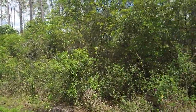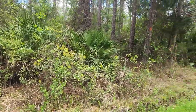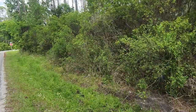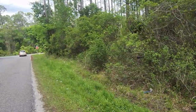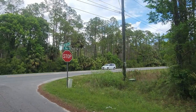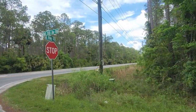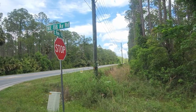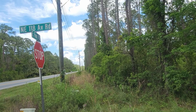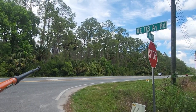But let's get the road that we're on, because this is where you'd have to park, right here. I don't know if you could park a car here, but a motorcycle would be easy to do. Let me get up here and see what this intersection is. Hold on. So this is the Northeast 118th Avenue Road. Just going to look down and see if I can see where the Florida Trail comes out. Now, you could be going a long ways just hiking along 40 here before it crosses and heads over into the forest over here.